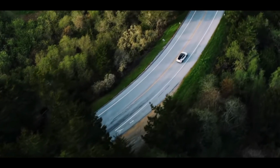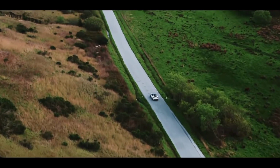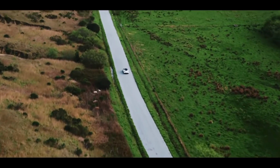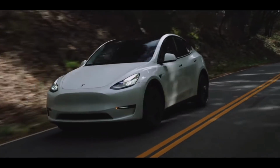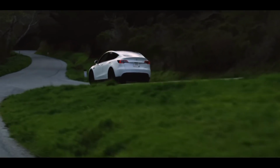So the Model Y is a little bit more expensive, but is it worth the extra cost? To see if the Model Y is worth the additional cost, let's take a look at some of the additional features offered on the Model Y that are not available on the Model 3.